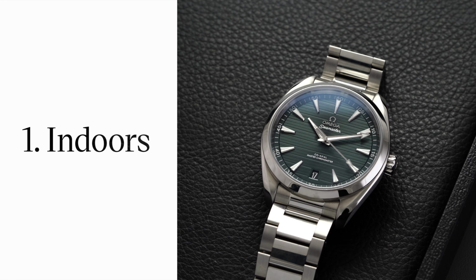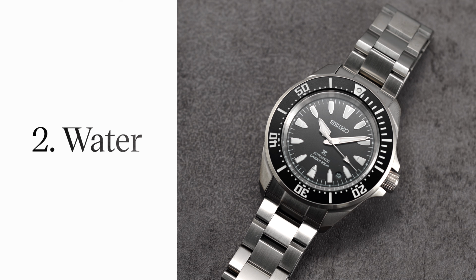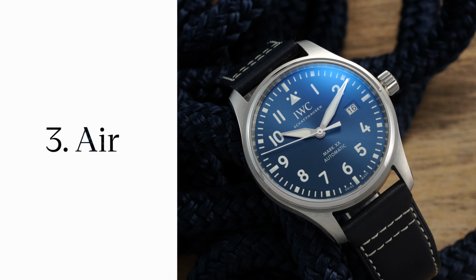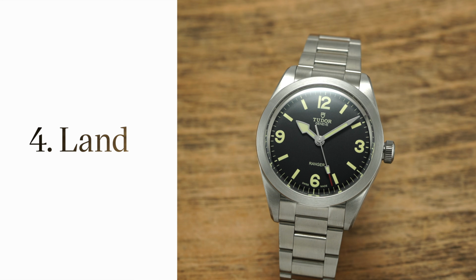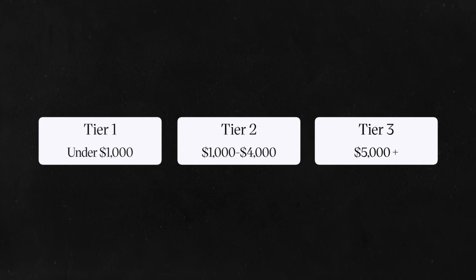So how this video is going to work, we have 4 different categories that we're going to be looking at, basically reverse engineering around these professional use cases. One category is going to be the indoors or engineering environments where you're going to be in close proximity to large machinery or equipment. Then you have the aquatics, so think about dive scenarios or watches that need to have a lot of water resistance. Move to air, pretty self-explanatory. And then we also have land or in the field style of watches. Each of these 4 categories will have a sub $1,000 option, a $1,000 to $4,000 option, and then a stretch pick to $5,000 and above.